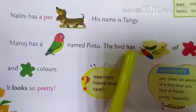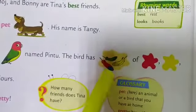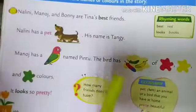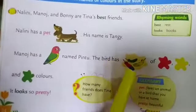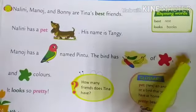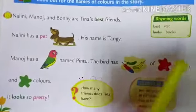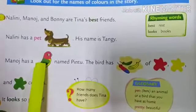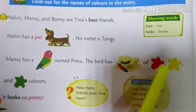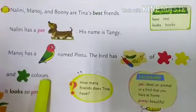The bird has, what is this? Yes, these are the feathers of the bird. The bird has feathers of red, yellow and green colors. Okay, these are the colors. So, our parakeet has feathers of what colors? That is red, yellow and green colors.